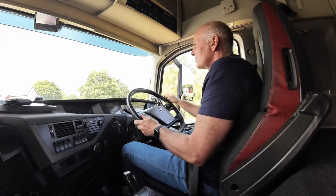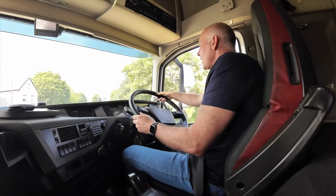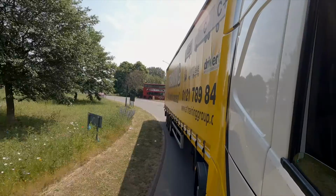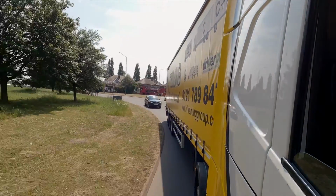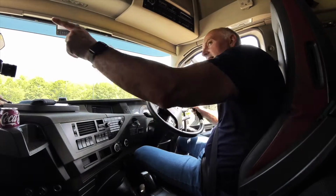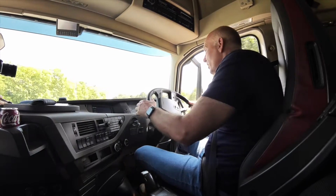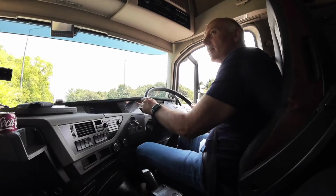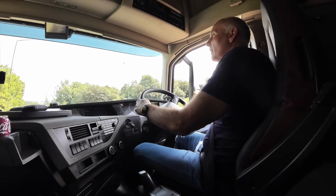Into the roundabout, inside lane. Again, we're in lane discipline, so we're in the inside lane. Monitoring, right-hand mirror tells me the position of the trailer, the left-hand mirror is danger, where the people come out of your blind spot. So position, danger, position, danger. Equal priority on both mirrors. That's it. Off we come.